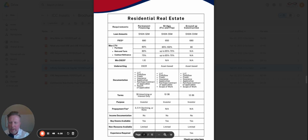Rule of thumb for permanent financing, if you're just planning to hold this property, says 150,000 and above, but really it's 100,000 and above. For bridge and construction, we can go to 60,000 or so. And that's just important to understand.